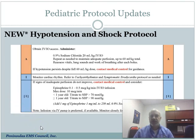For the AEMT, there is fluid bolus, for A, I, and P. For I, you're monitoring the cardiac rhythm, and then you may also consider epinephrine. Pumps are preferred. Obviously, we don't all have them available, but if you go that route, please monitor the IV site very closely.